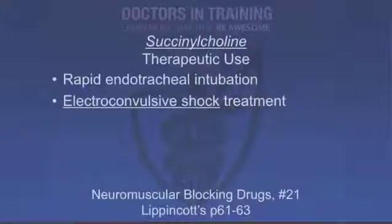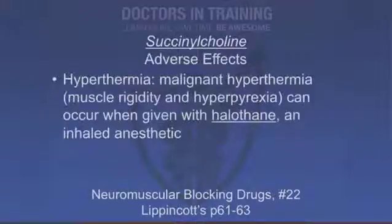It's used for rapid endotracheal intubation, so that's nice. It can also be used for electroconvulsive shock treatment, so in order just to relax all the muscles so people don't tighten up. Adverse effects, very important, hyperthermia. So malignant hyperthermia, which is usually brought on by severe muscle rigidity and hyperpyrexia, can occur when given with halothane. So remember, that's our halogenated inhaled anesthetic. Treatment, if you do get the hyperthermia, treatment includes rapid cooling and then administration of a drug called dantrolene.